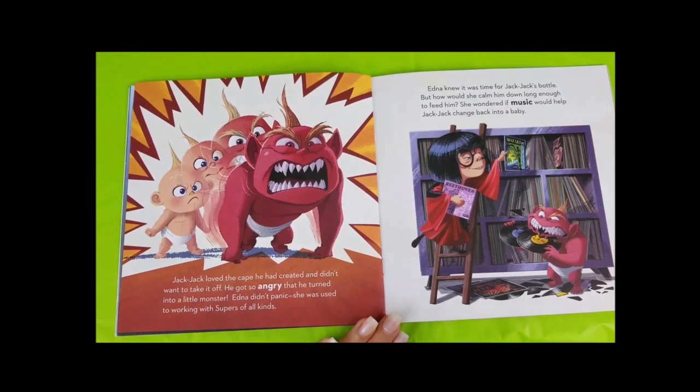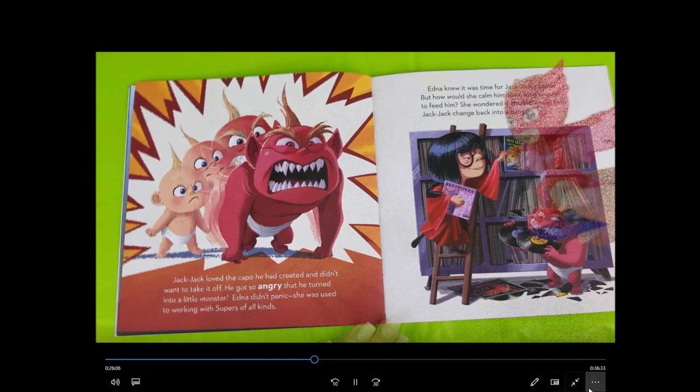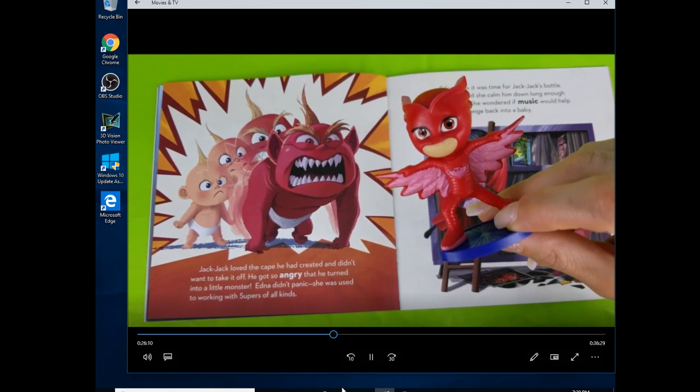Jack-Jack loved the cape he had created and didn't want to take it off. He got so angry that he turned into a little monster. Edna didn't panic. She was used to working with supers of all kinds. Edna knew it was time for Jack-Jack's bottle, but how would she calm him down long enough to feed him? She wondered if music would help Jack-Jack change back into a baby. Whoa! A red, scary baby monster!